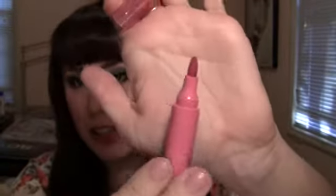Okay, what's a lip stain? A lip stain is basically kind of like a lipstick as far as it colors your lips. However, it's almost like using a marker. You can see they all have a felt tip applicator on the top, and you literally draw it on just like a marker. You'll see in a second. I'll show you how to do that. But you literally draw it on and it soaks color into your lips.